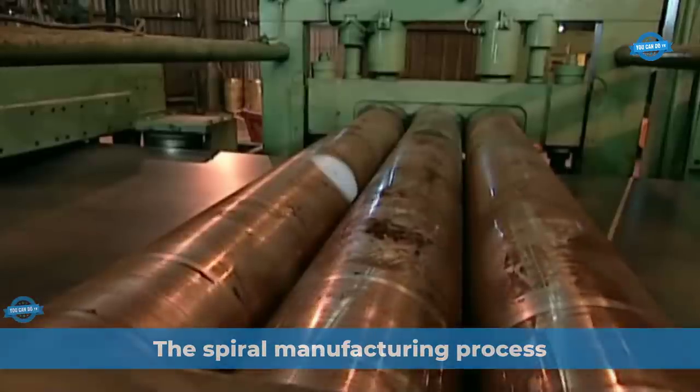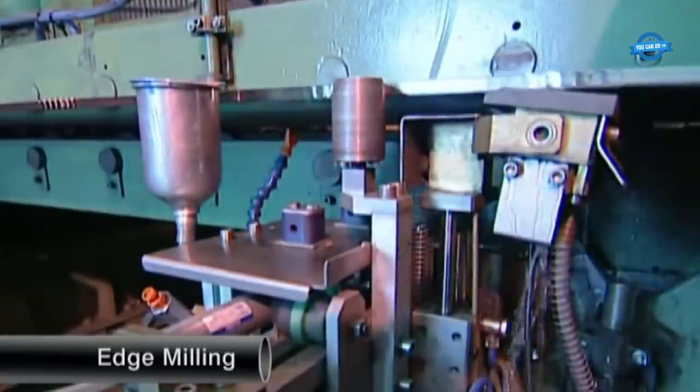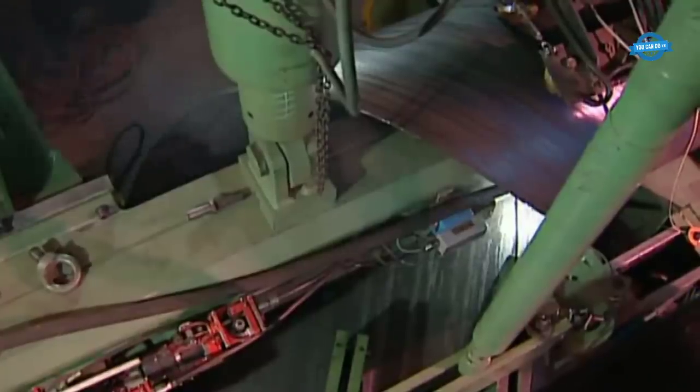The spiral manufacturing process starts with milling the edges of the steel plate to ensure smooth and precise edges that will facilitate a proper weld joint.